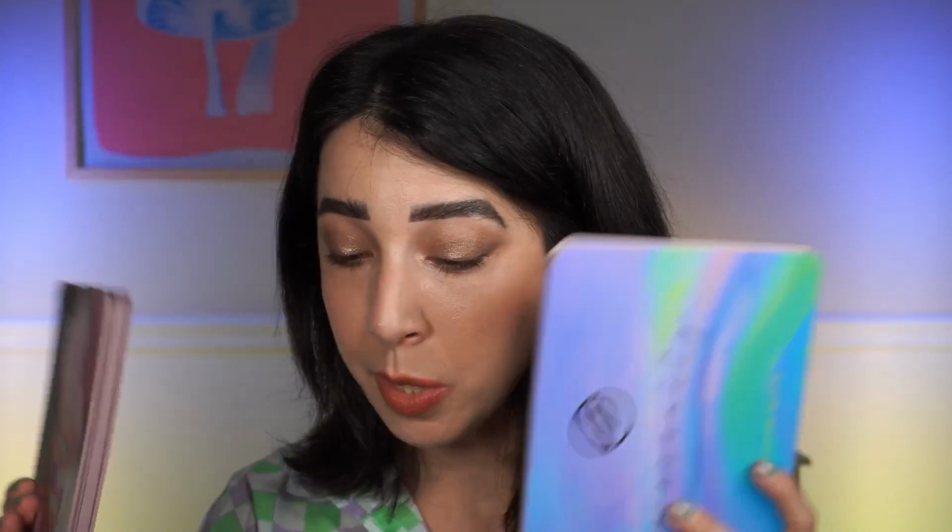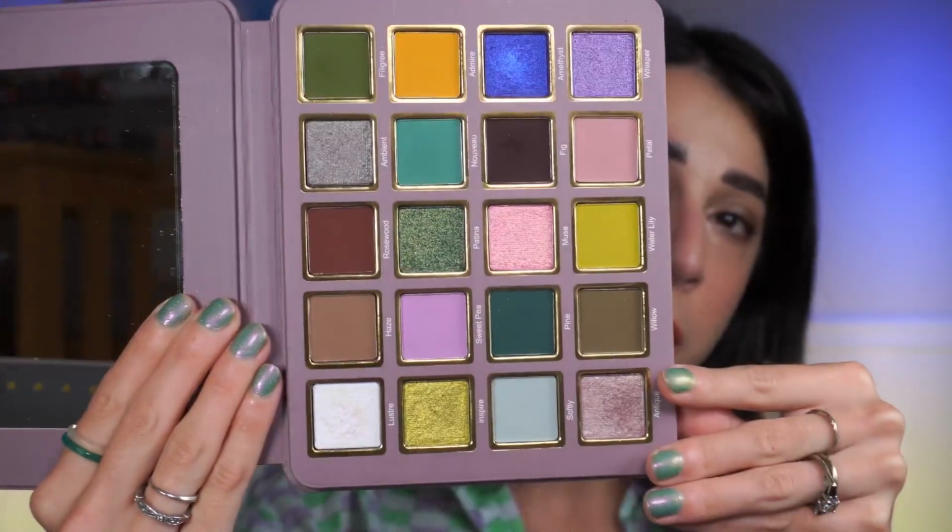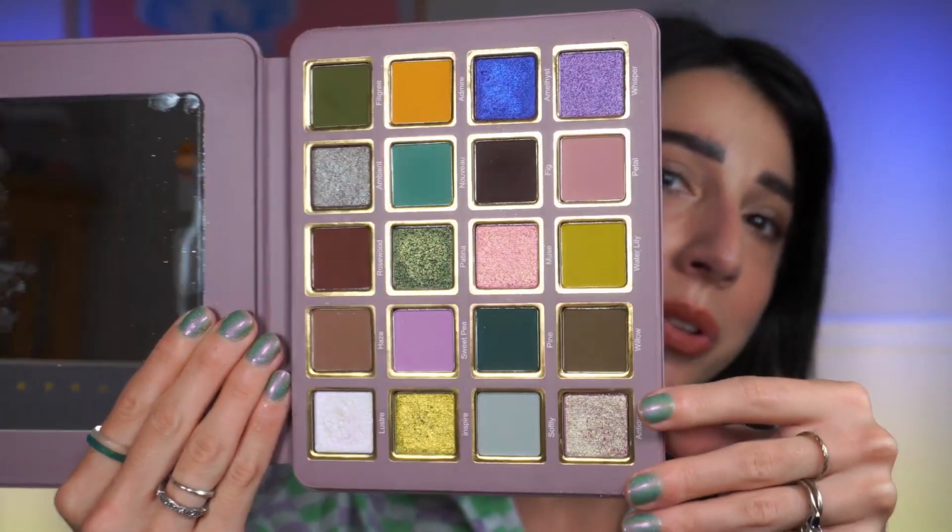I did pick up two of the Cosmic Brushes palettes that were released over the last year. This is Muse, and then this is Serenity. I think Serenity was released before Muse, and I have been super impressed with these palettes. I've talked a bit about them on here and on Instagram. This is the Muse color story. I mean, it is beautiful. It's a 24 pan color story, same for Serenity, another big palette.